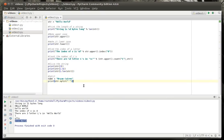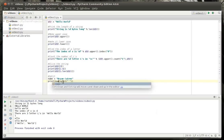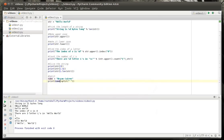So what this is going to do is it's going to actually create a new object. I believe it's going to create a list, and it's going to use the space as a splitting point, meaning if it's not a space, it becomes its own unique object. Whoops, help if I did the right variable. There we go. So you can see now we have a list with Brian and Karen's inside of it.